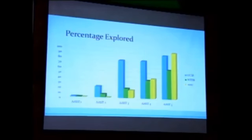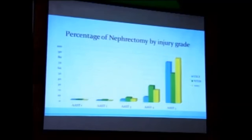These are the same groups looking at the percentage of injuries that were explored by grade, and you can see that, again, grades 1 and 2 infrequently require exploration. Grade 3 also infrequently requires exploration, except in the UCSF study. And this may be because this study spanned about a 20-year period, and our management of these injuries has changed throughout that period. So most of the studies demonstrate that only grades 4 and 5 actually require operative intervention. And what is the operative intervention that occurs?